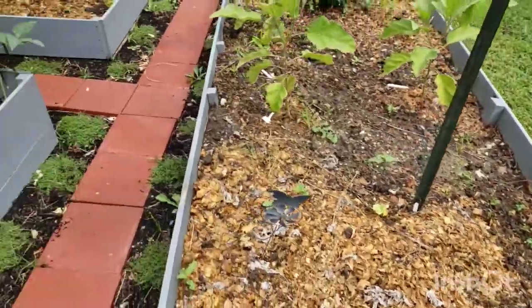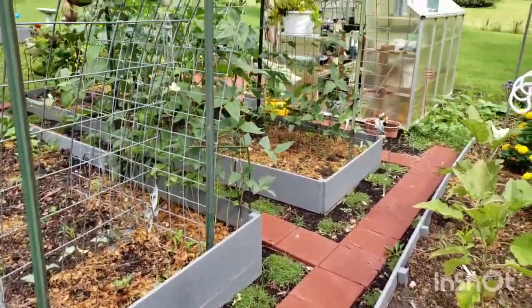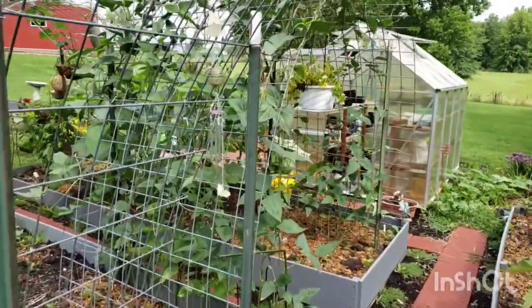The dirt's a little different, soil, but for the most part, they get the same amount of sun, same amount of light. Just, I don't know, odd.